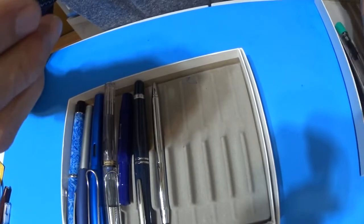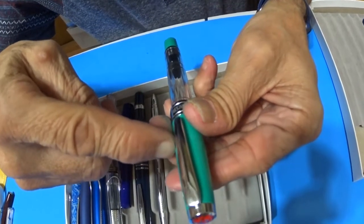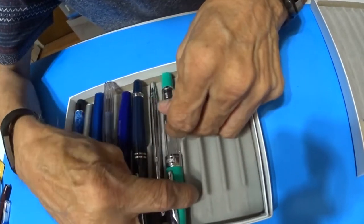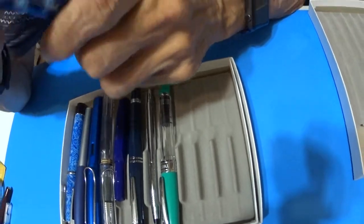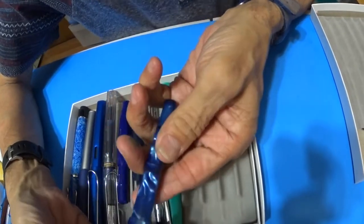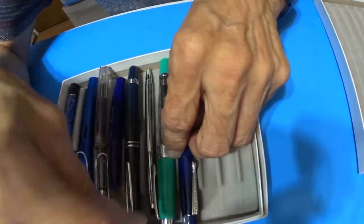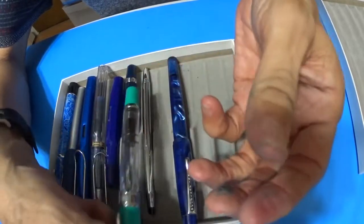And then the Twsbi 580, one of the older versions, not the newest one. Good looking color. They cost about $50. This was given to me by a friend of mine, Jason, the reviewer. Thank you, Jason. And the next one is a Noodler's Conrad. They run about $40. And Flex nib. And Jason also sent me this one. Thank you, Jason. Got a great nib. I love it. And also back to the Twsbi real quick. They come in extra fine, fine, medium, and broad, 1.1 stub nibs.